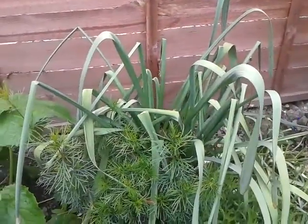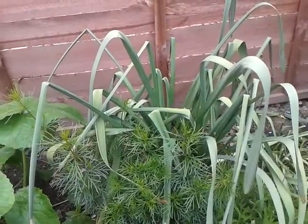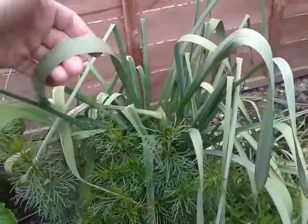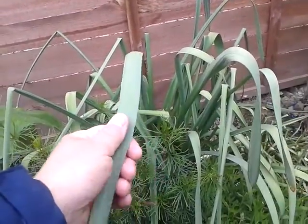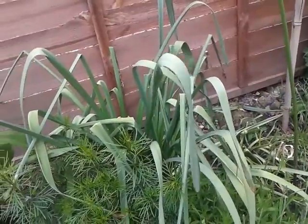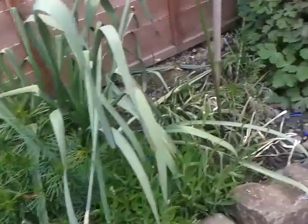That is the daffs finishing off. They're all starting to droop and wilt, and they're just starting to lose their colours. They'll be going yellowy soon. You can see it in some of the centres of some of them, so they'll be finishing off soon.